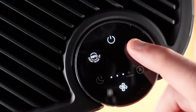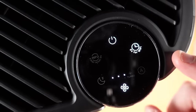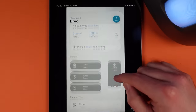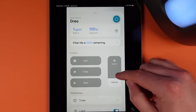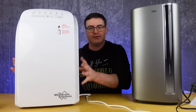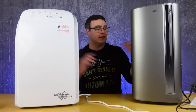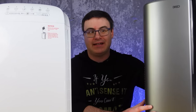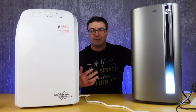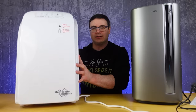There's also a timer function, and with a couple of the buttons, you can hold for 5 seconds in order to do the setup for Wi-Fi or to get it into the app, which has quite a bit of additional controls for you. You know, just in terms of the looks, this looks very plain to me. This is very much like a kid's room type of look and feel, but this is really fantastic looking, and I love the way that the whole device lights up if you want it to. I really like the design over here. It's a little more tilty.